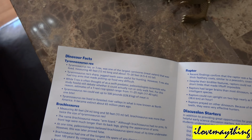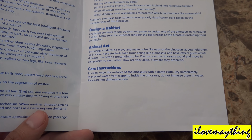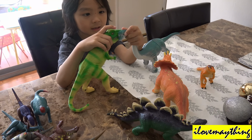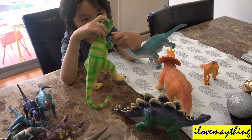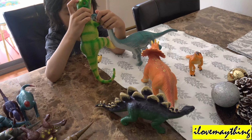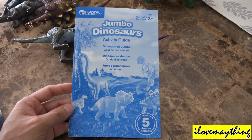Tyrannosaurus Rex. Hulyan, it says here, do not immerse the dinosaurs in the bathtub. Otherwise, the paint will melt or come out. Because, you know, sometimes when you take a shower, you put your dinosaur toys in the bathtub. But not those five, okay? Alright.